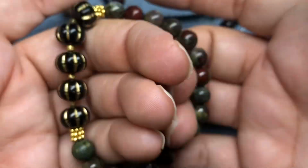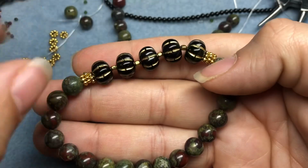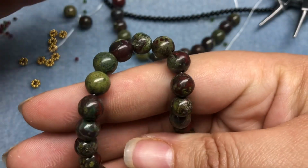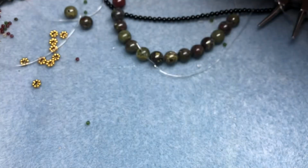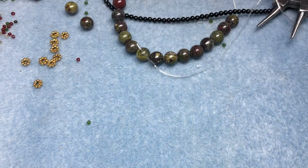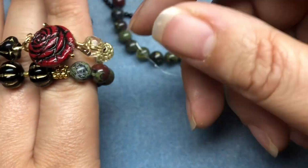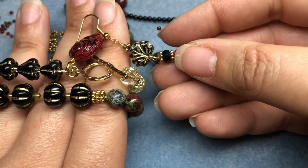But anyway, look how pretty our bracelet is. Simple but effective. You see these beautiful check beads. You can wear it just this way if you wanted to have a gemstone bracelet. I think it's really pretty, and it looks great with our other 2 pieces. Brings out the red and the black tones. So pretty. And then our earrings, and of course I'll include some photos.